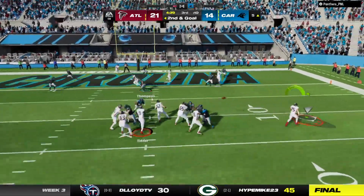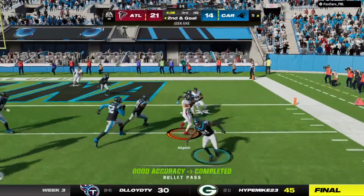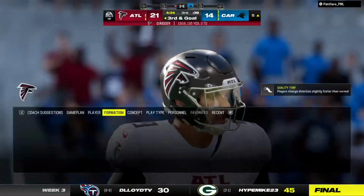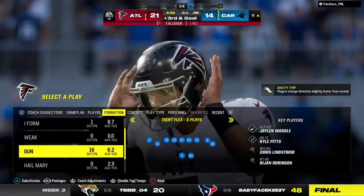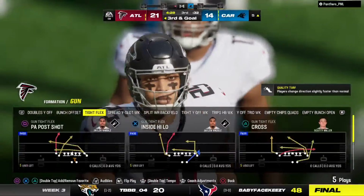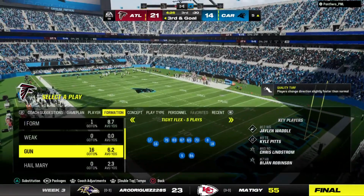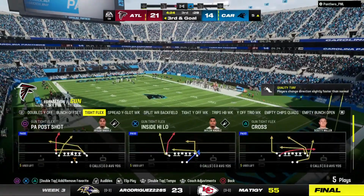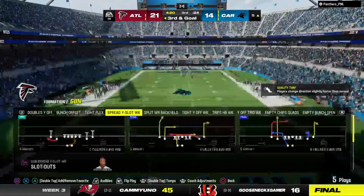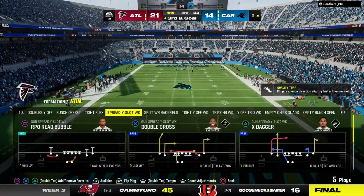Ritter to throw it. Dumps this one off to Algier. So nothing doing there. And now we've got a 3rd and goal situation. They couldn't get anything going there out on the right side of the flat on the swing pass. And didn't we have a discussion with their staff about wanting to get the backs more involved in the passing game? Huge emphasis for this game, but obviously the defense had other plans and really made a nice play.